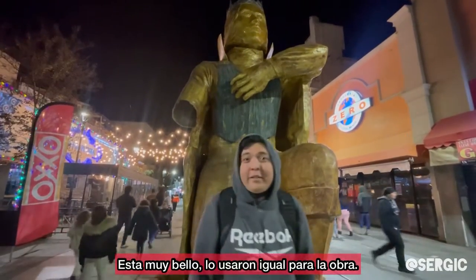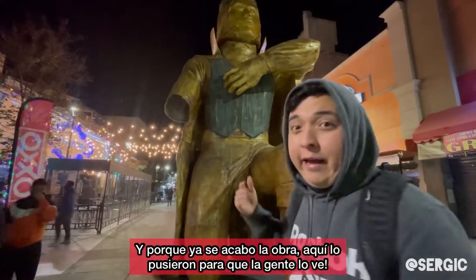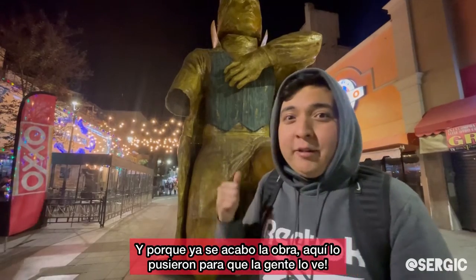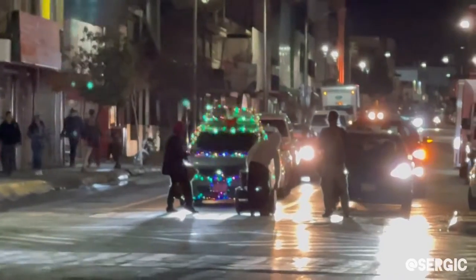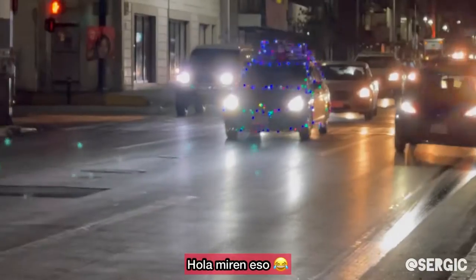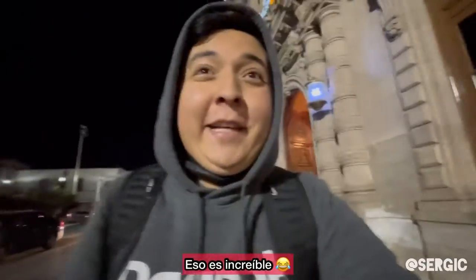There's some beautiful pieces of art here and I guess this was used for the actual play that they made. And because they're done with the actual play, they put it right here in the middle of downtown and now you can see it right here. Look at that, guys. Check that out. That's amazing.